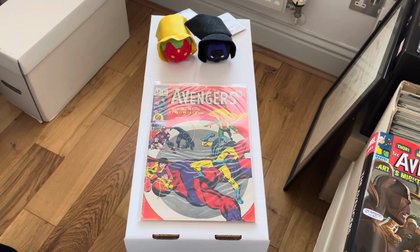Yeah. But anyway, so Hank becomes Yellow Jacket. For some reason, takes on the Avengers. Probably beats them. Issue 60 I don't have. He gets married to Janet. That does sound like a good issue, actually. I like a Marvel wedding.